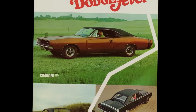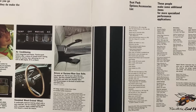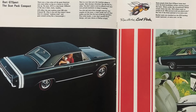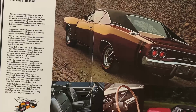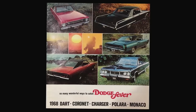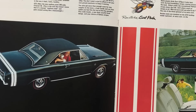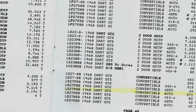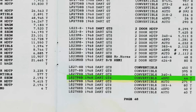1968 was the introductory year for the Scat Pack. That was Dodge's way of saying, we're all in on this horsepower thing. We came up with a cool little group called the Scat Pack, and the Dodge Dart was one of those. This was revolutionary. This was saying, our hat's in the ring, we are building muscle cars, and if you're part of the Scat Pack, you're cool because you got a fast car. That really resonated with a lot of people, regardless of the number of colors, regardless of if it had power steering, power brakes, whatever it is. The fact that it's a '68 Dodge Dart GTS 340 speed makes it one of only 44.